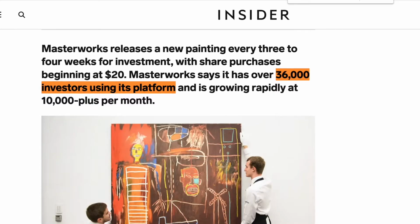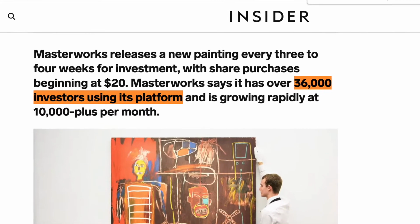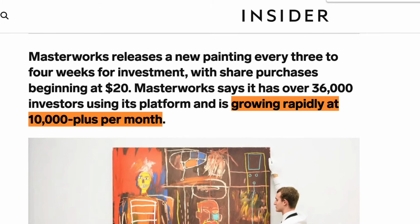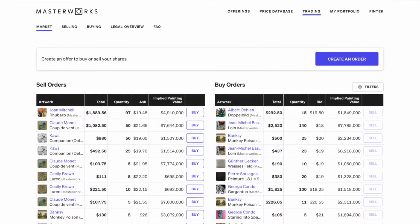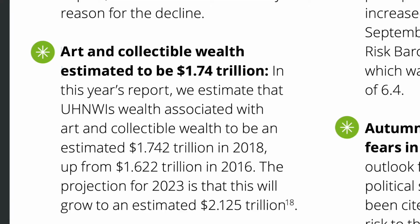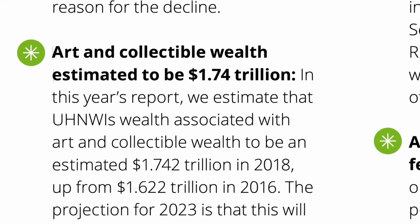In fact, there were so many different options here that it kind of made me curious about how many users there actually were on Masterworks. So I decided to look it up, and it turns out that in December 2020, there were 36,000 investors on the platform, but they were also adding around 10,000 new investors per month. And while there are a lot of offerings on this website, Deloitte reports that the estimated global wealth held in art is over $1.7 trillion. So there is clearly just way more artwork out there to be invested in than I ever realized.